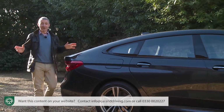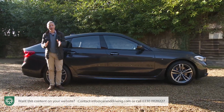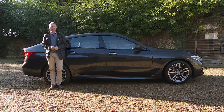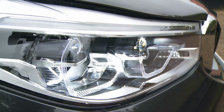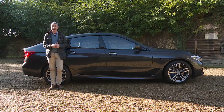If, having considered all of that, you conclude it is a 6 Series Gran Turismo that you really want, then you'll be wanting to know exactly how generous BMW has been when it comes to standard equipment. Well, let's take a look at that now. Standard features that would cost you more on an equivalent 5 Series saloon or touring model include adaptive icon LED headlights, a reverse assist camera and power adjustable seats, a collection of features worth about £2,000.